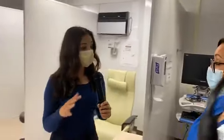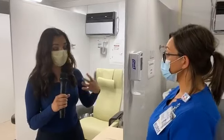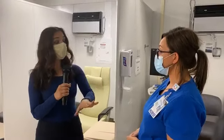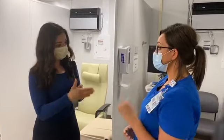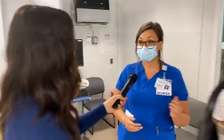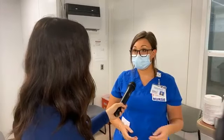So once the patient is assessed and a determination is made, whether they go home in quarantine for 14 days or whether they're admitted to the hospital, pick it up from there. What happens next if they have to be admitted? Sure. So if the patient has to be admitted, like I said, they would be escorted through these doors. They would be put into one of those rooms where we do cohort COVID patients. From there, they would get more of a workup.